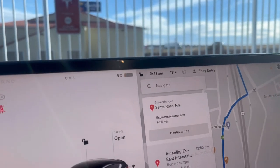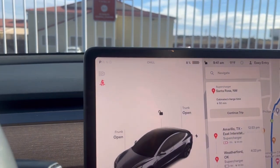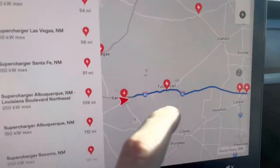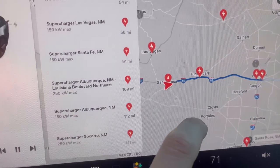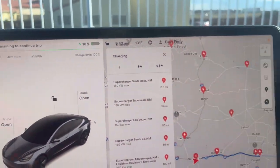So we're going to plug in really quick and then either stay out here or go into the hotel to warm up. It wants us to wait here for 55 minutes to be able to skip this charger and go to the one way back there. We're not going to spend that much time here. We mentioned before spending a little less time at the Superchargers and just stopping more often.